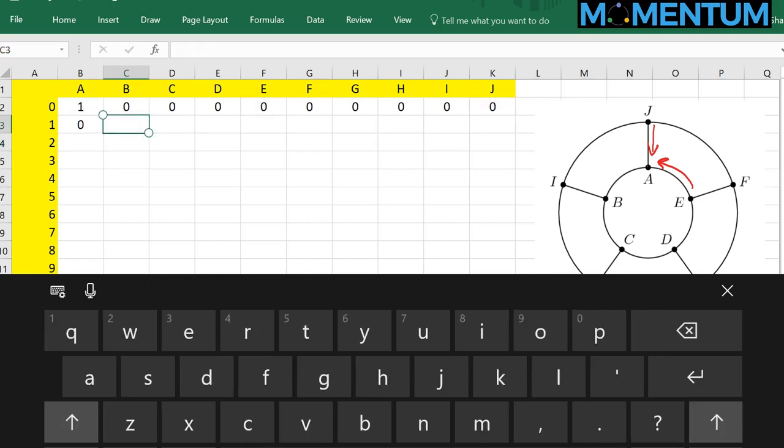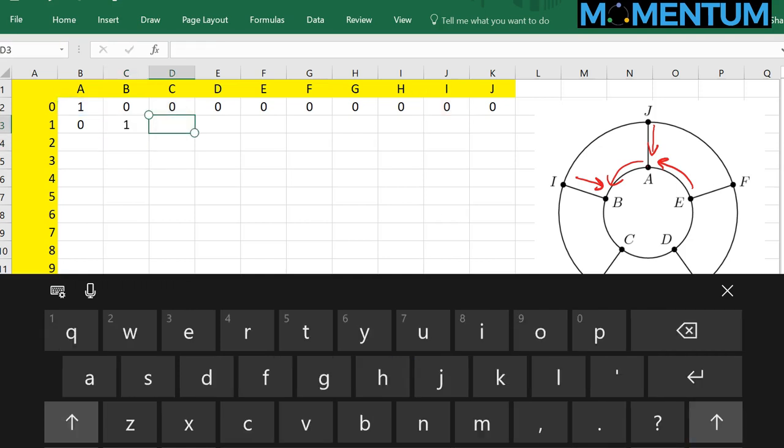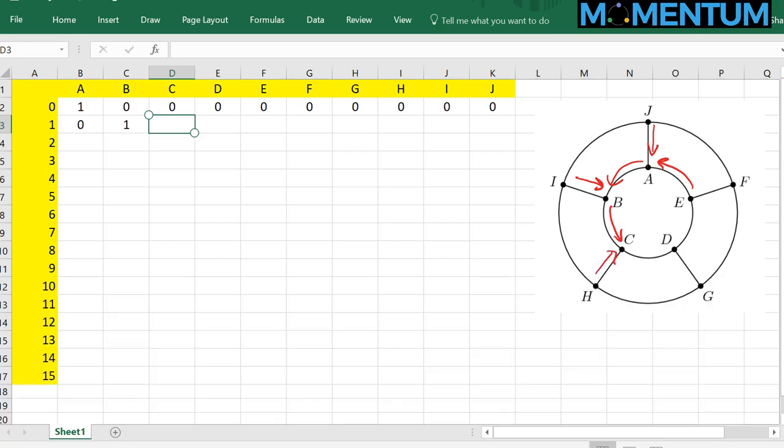How about the B? I can end up in B either coming from A or I. Let's do it. Either I come from A or I, and enter. And now at C, I either come from B or I come from H.